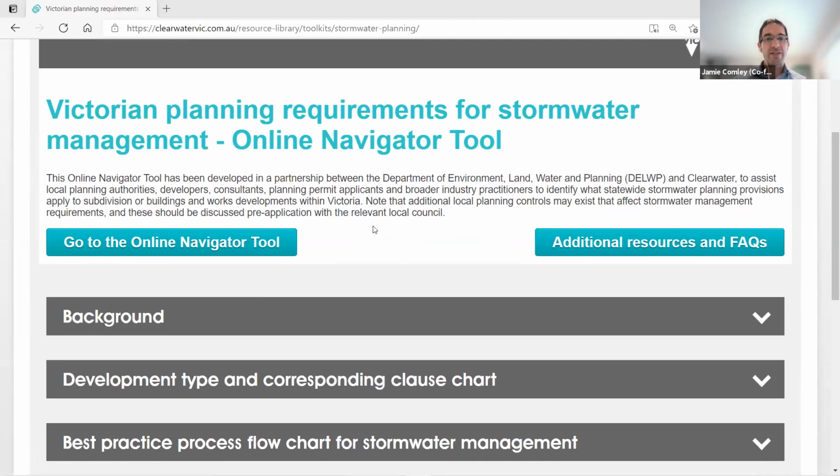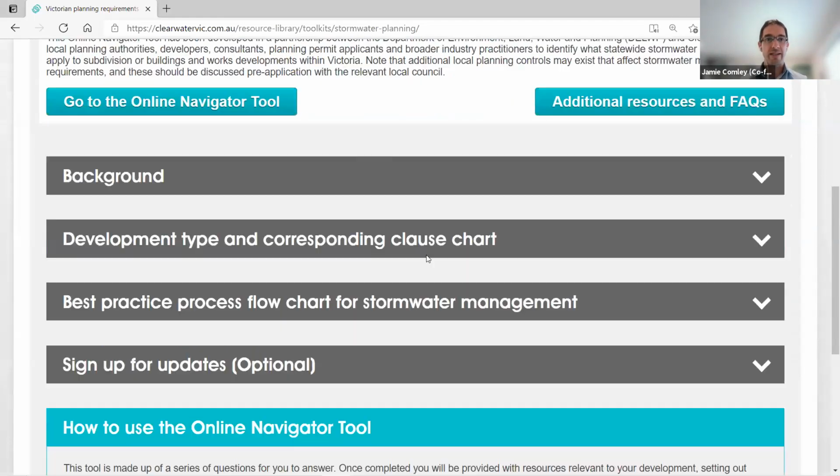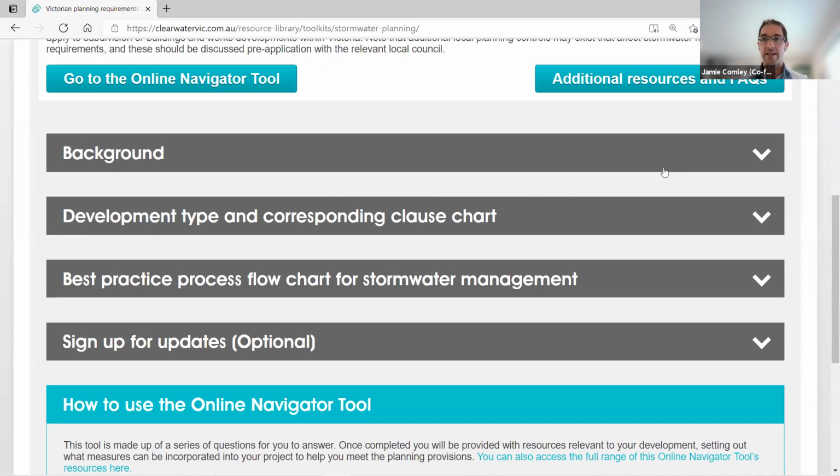So as Tanya said, we'll provide an overview of these 2 parts separately today, starting with the tool itself. So the tool itself looks like this. It comprises basically a number of expandable headings, which I'll quickly walk you through now. So scrolling down, you can see those grey headings there. And they can be expanded by these little down arrows here.